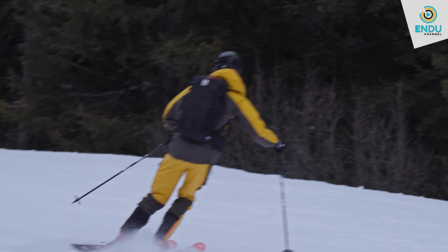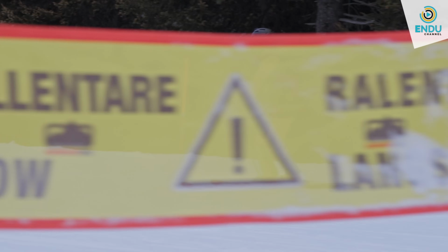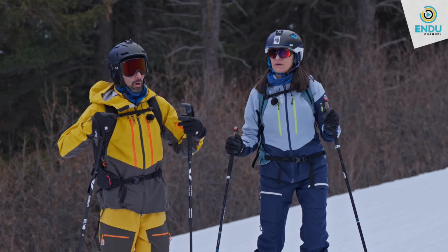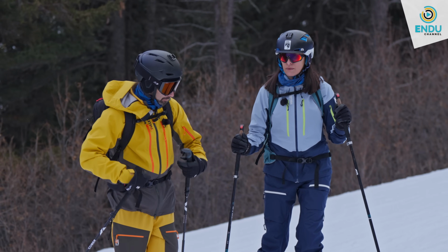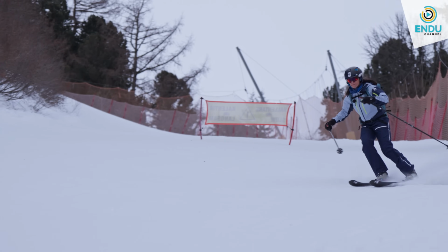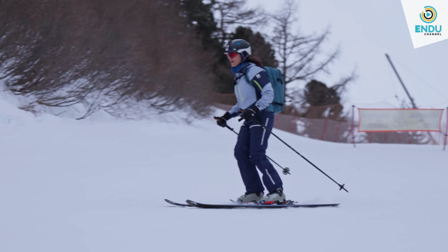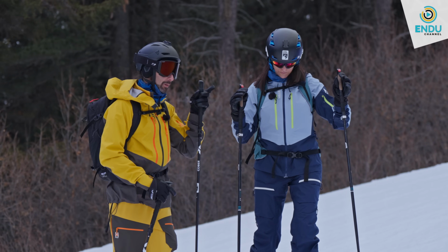Let's repeat the same exercise with slightly wider turns. Let's add breathing, that is. Inhale while turning. At the end of the turn, exhale, and let's do a bit of forward and backward. While relaxing, the idea is I'm going to relax. Whistling works very well too.